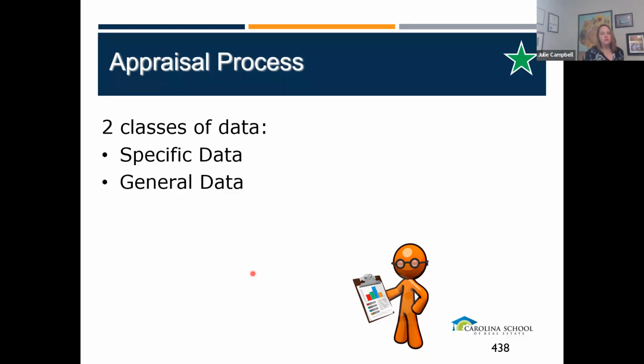The appraiser looks at two sets of data. Specific data is information about the subject property. The subject property is the property that the appraiser is studying to put their opinion of value on. That's your subject property, 123 Main Street. I'm offering my opinion of value on 123 Main Street. So they're studying everything about the property, the improvements, the updates. General data is information about the surrounding area, the neighborhood, the subdivision, the community. So they study the area.